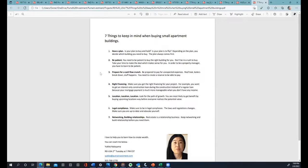And then number 4 is right financing. Make sure you get the right financing for your project. For example, you want to get the interest-only construction loan during the construction instead of a regular loan, because your mortgage payment is much more manageable when you don't have any income. If you have to do extensive renovation before you get cash flow, you want an interest-only loan so that the monthly payment is much lower. And then after you start getting cash flow, you can refinance to a regular loan so you get the amortization and can eventually pay off your mortgage.